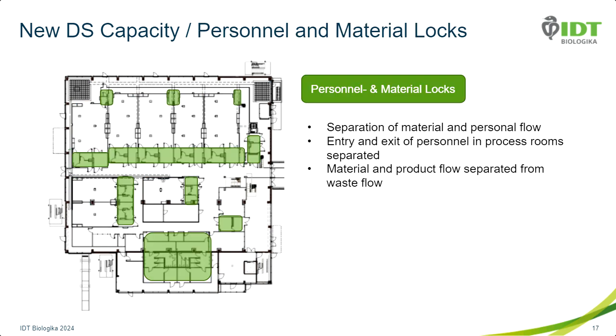The personnel locks and the material locks within the facility are given here in green. So here we separated the material and personnel flow. For our personnel flow, we have a separate entry and a separate exit of the personnel from the process rooms, and we separated the material and product flow from the waste flow so that we have a proper way out of the process room for products as well as for the waste.